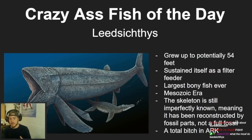And last but not least, it's a total pain to deal with in Ark, because if you've ever played Ark Survival Evolved, where these things are in the ocean, they eat your ship. For no reason. They're vegetarians. Who knows why? Or they're filter feeders. Why they bite your ship, I could not tell you. But you literally cannot sail anywhere in that game without your ship getting just absolutely destroyed by the nearest Leedsichthys. It's just absurdly annoying. But, yeah, that's the crazy fish of the day.